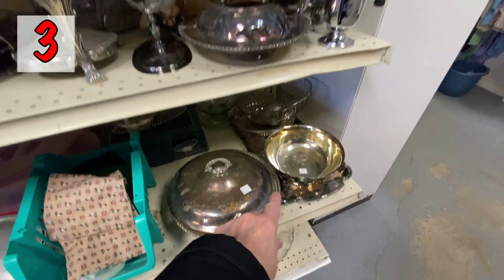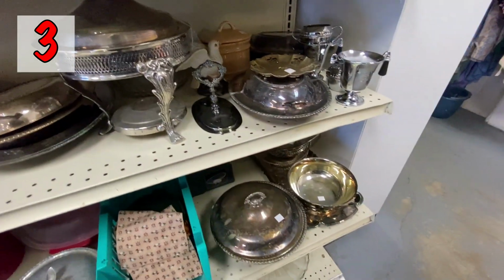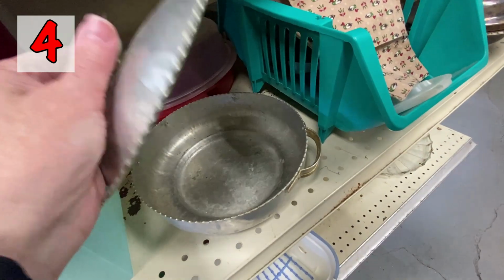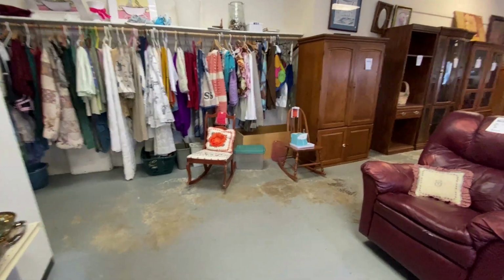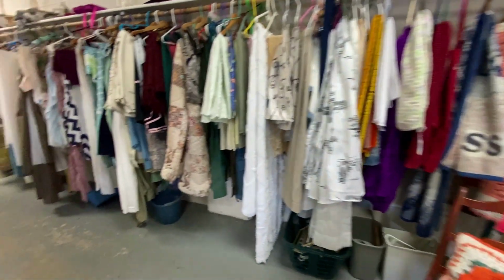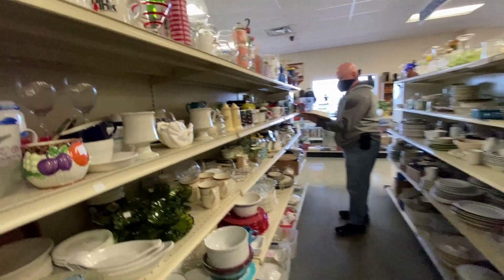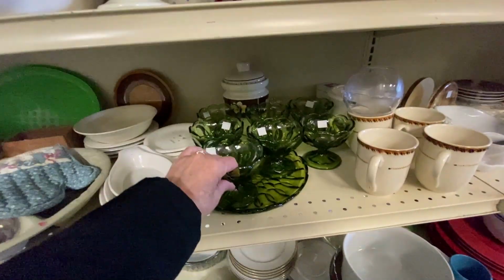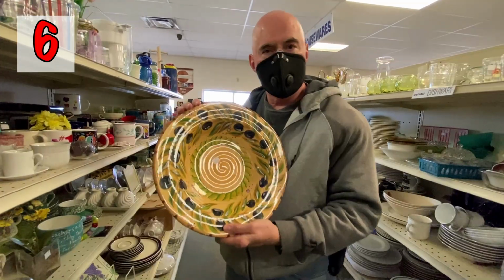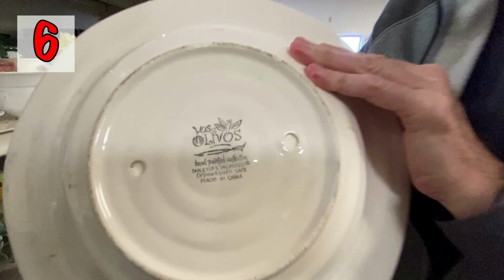Not interested in any of this. Not at all. Too much work to clean if you clean it, and just not enough value. Also, I don't bother with these aluminum pieces. They always look tarnished, and leave those behind. I don't pick up much of the green, and at $3, no. What do you have? Genuine Mexican pottery. Made in China. So you're gonna leave that behind? We're leaving this behind. Okay.